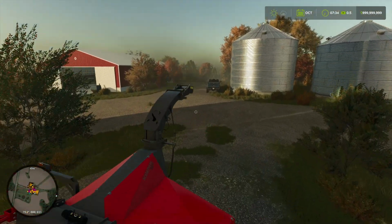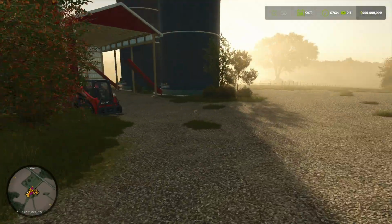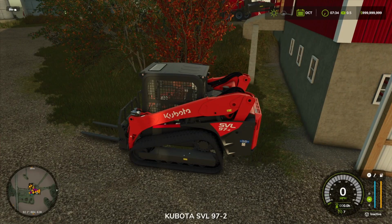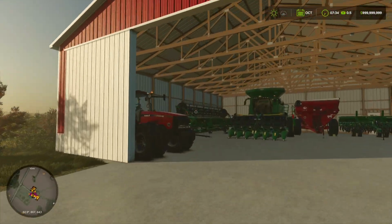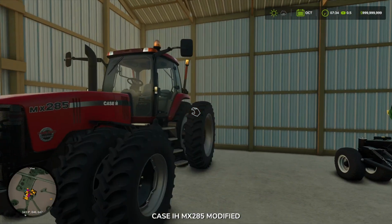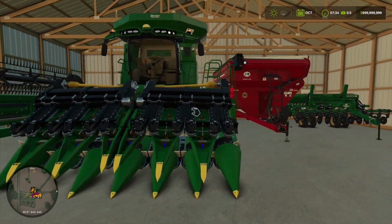All right, so that is it for equipment. Now, let's go ahead and take you guys through a quick little tour here. Starting off right here, we have the Kubota SVL 97 skid loader. Just got the pallet forks in there for now. Coming into our harvest shed here, we have one of our big tractors, our second biggest tractor, the Case MX 285. Right here we have the 35-foot John Deere head with the 12-row Geringhoff.